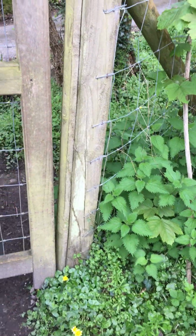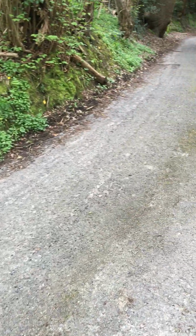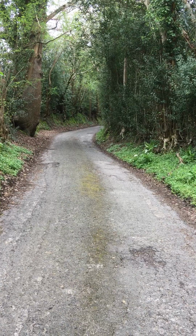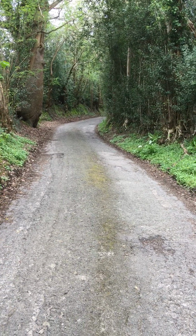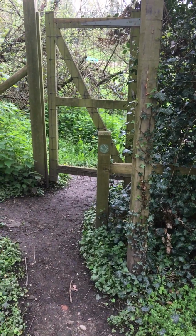So yeah, enjoy, and hopefully it'll inspire you to do something in the garden. Raised bed, tubs, or even ask the parish council for an allotment. That's it for now. Enjoy May.